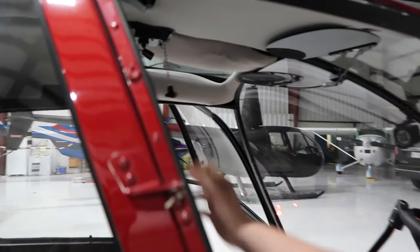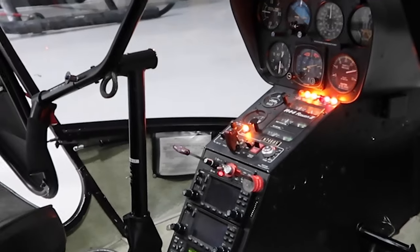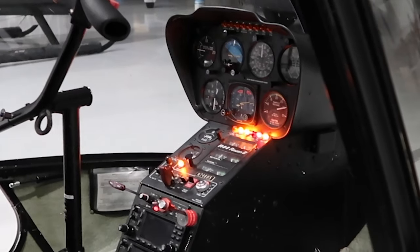So this is the rotor brake. It's working. That light turned on and off. Every time I press one of these buttons, a corresponding light will turn on for that. So if our main rotor temp is too high, that'll turn on all these. So we just check to make sure every single one works.